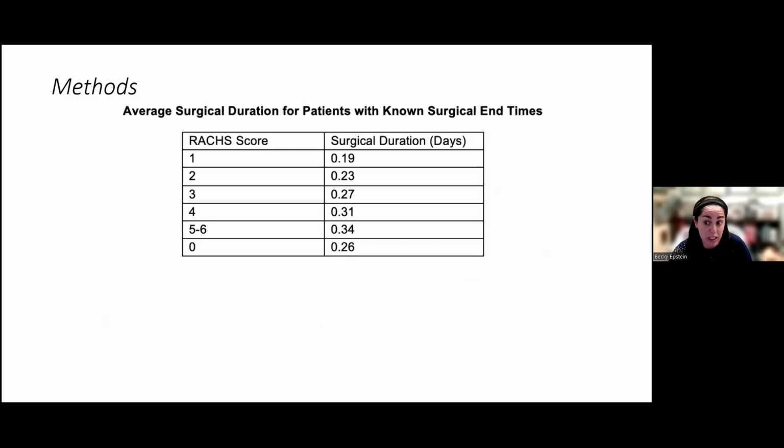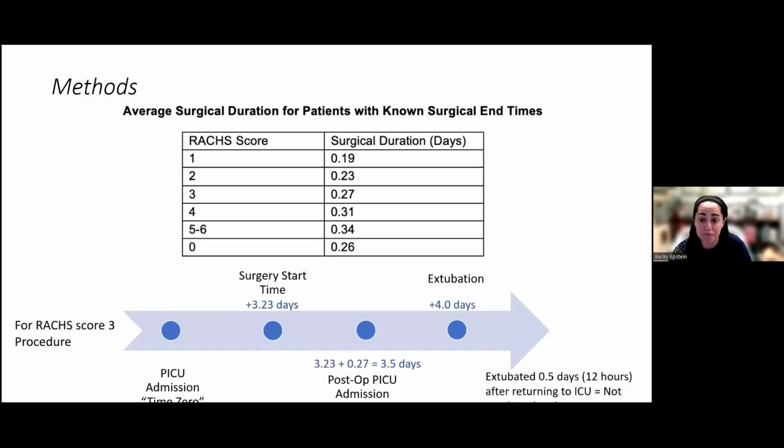The way that we dealt with this problem is that we used the other patients for whom we had an exactly known surgery time to estimate the surgical duration and therefore the postoperative PICU admission time for children who were admitted to the ICU before their cardiac surgery.